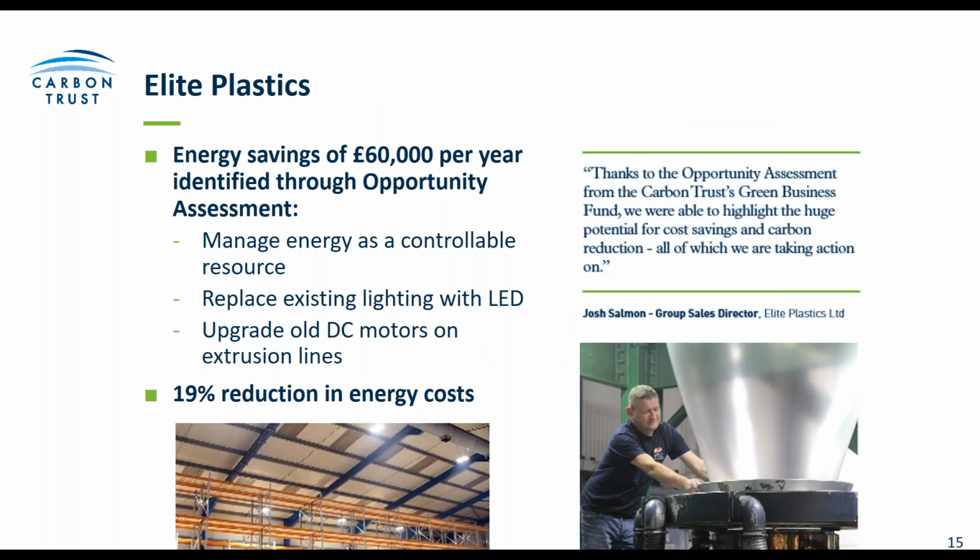Second case study example is for a company called Elite Plastics. This was a plastics manufacturing site where, again, we delivered an opportunity assessment and identified savings of £60,000 per year, which could be achieved by, again, managing energy as a controllable resource, replacing existing lighting with LED, and upgrading the old DC motors on the extrusion lines.